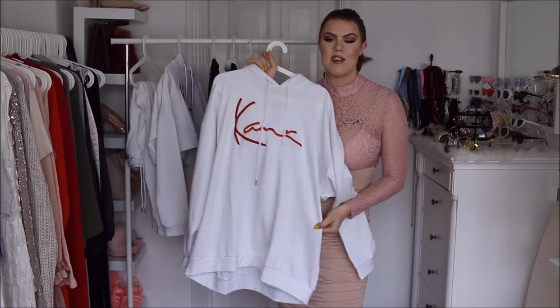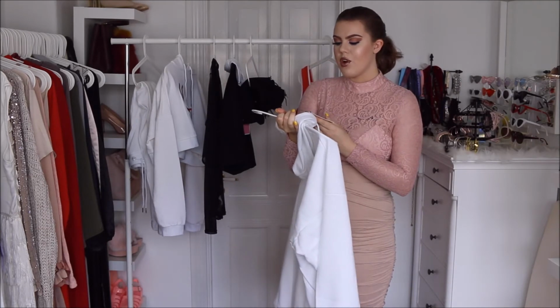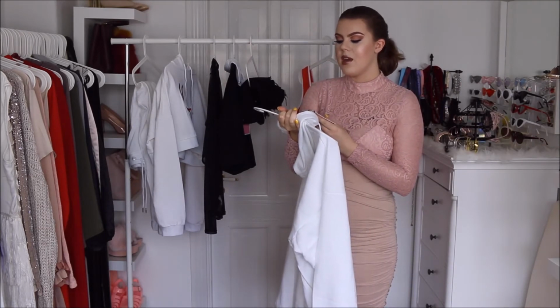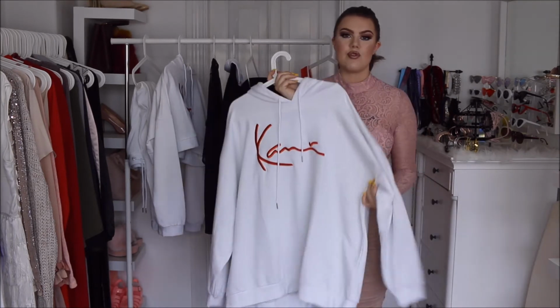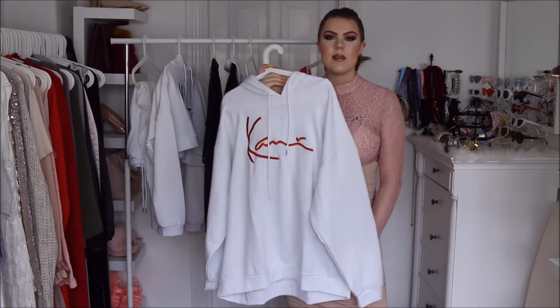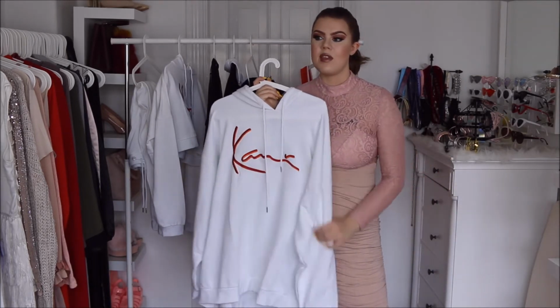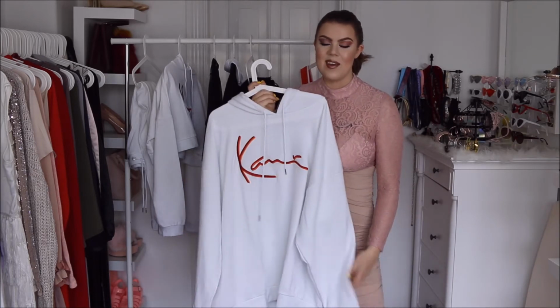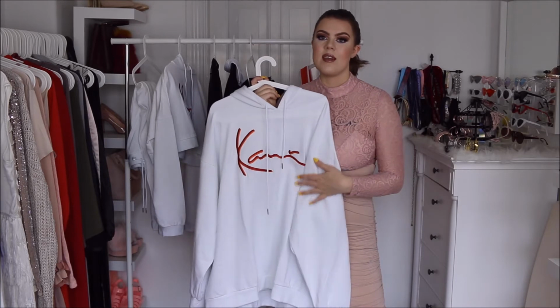So next up we have this white hoodie. This is called the White Embroidered Oversized Hoodie. This one I got in a size 10. It fits really well. It's really nice and comfortable. It's going to be perfect for fall. This is a long and oversized hoodie, but it's definitely not a dress. At least not if you're my height. For me, I could not wear this as a dress.